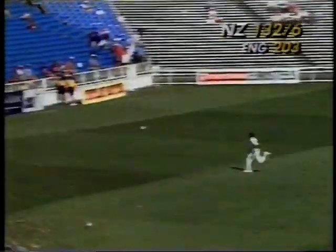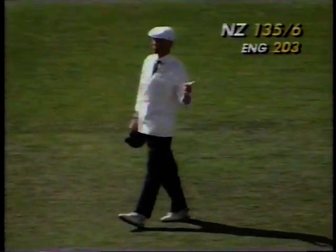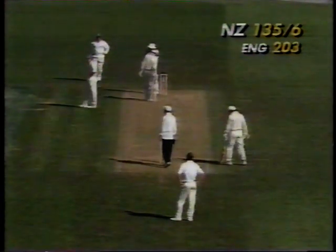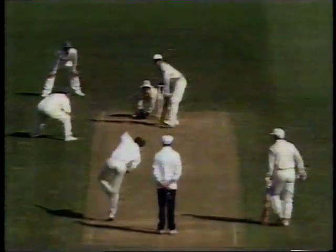Patel, that's a lovely shot. Another boundary coming up. Patel in full flight again. There's a lovely long flowing backlift is Deepak Patel. Sweet shot this, timed it beautifully. Placement exquisite as it rushes away to the boundary. Patel 20, it's 135 for 6.